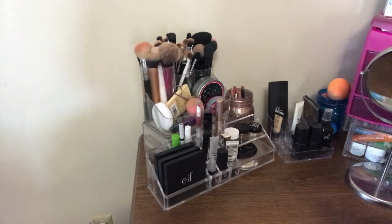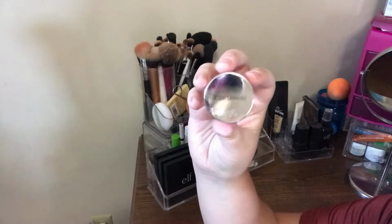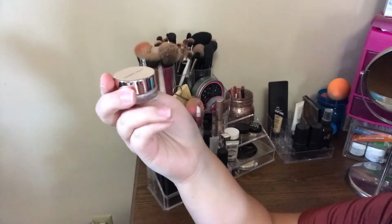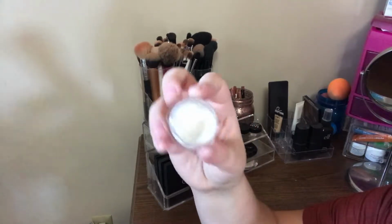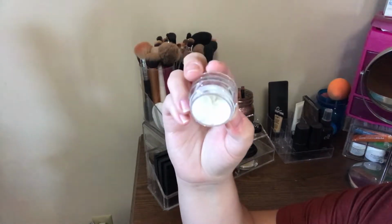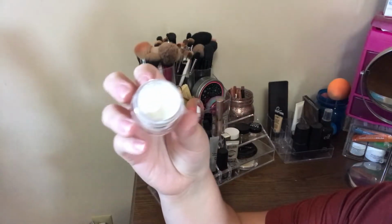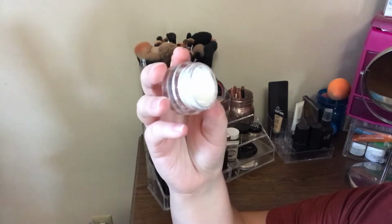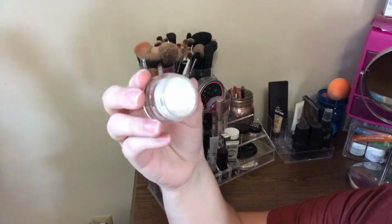So unfortunately I don't have any primers by E.L.F. So I'm going to be using a couple samples that I've gotten in Ipsy or Sephora Play bags. I'm going to be using this Josie Maran Surreal Skin Argan Finishing Balm. I've used this quite a few times. It's very weird. It says that you can use it underneath or on top of makeup. I don't think you can use it on top of makeup because every time I've tried that, it's made my makeup break apart, but it is a really nice, nourishing feeling kind of primer.